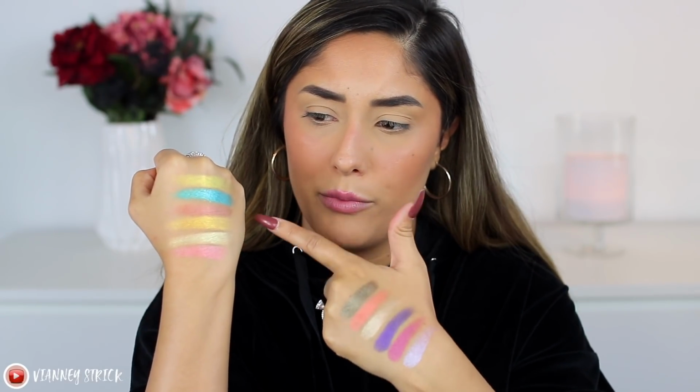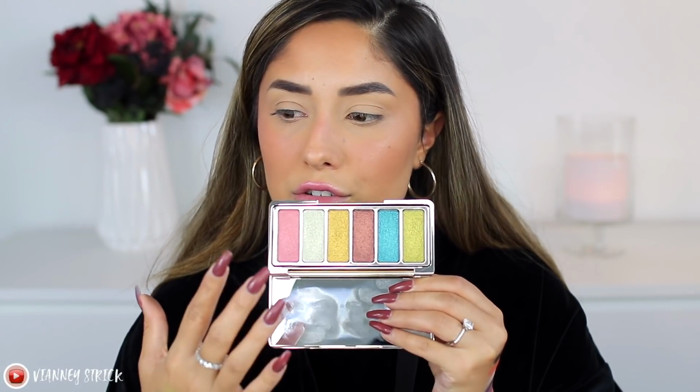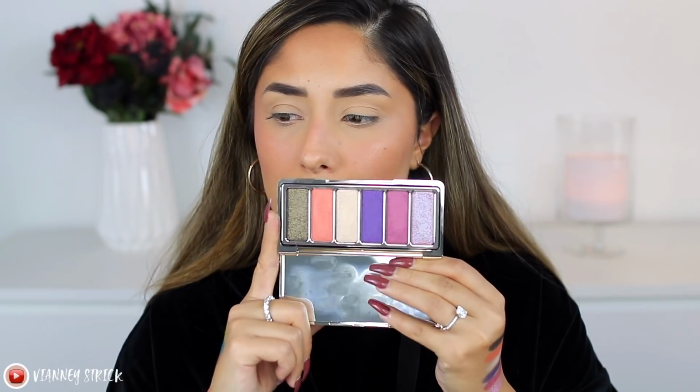If I were to choose one just by the color range, it would be this one, just because I don't wear a lot of yellows or blues, but it does have a couple like peachy, bronzy, and a highlight shade. So if you like that with a pop of blue and green, that would be awesome. And then this is more like neutrals and purples. I just gravitate more towards this. We are going to be doing a look on each eye.